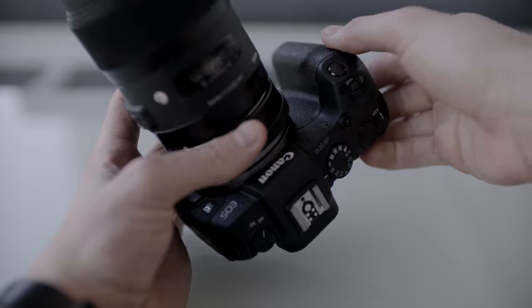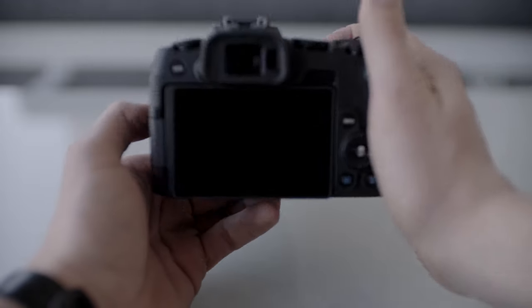If you're on a budget, I definitely can recommend the EOS RP. Apart from being able to shoot more frames per second on the EOS R, you're really paying for those extra comforts, like having a bigger grip, bigger screen, larger EVF, those kinds of things.